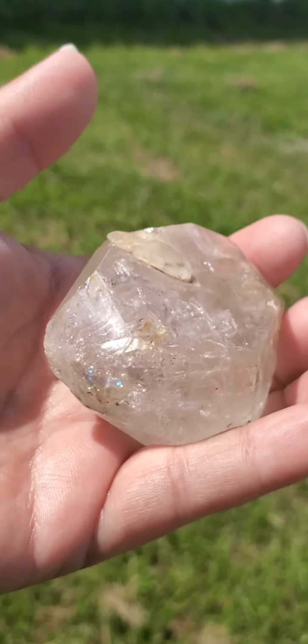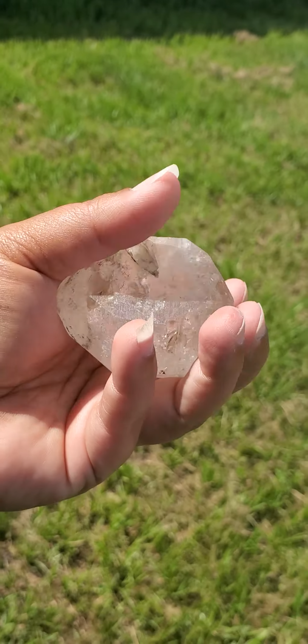And this does offer a lot more metaphysical properties. I was just touching base on a few of them here.